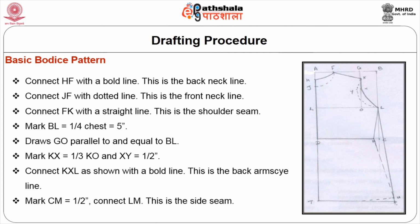The next one is you have to mark FS, that is 1/4th chest plus 5 inches. Next draw G and O parallel to and equal to BI. Then mark KX, it is 1/3 of KO, and XY is half an inch. So this is mainly based on marking the lower armhole and upper armhole, for front and back. Connecting KXL as shown in the bold line.